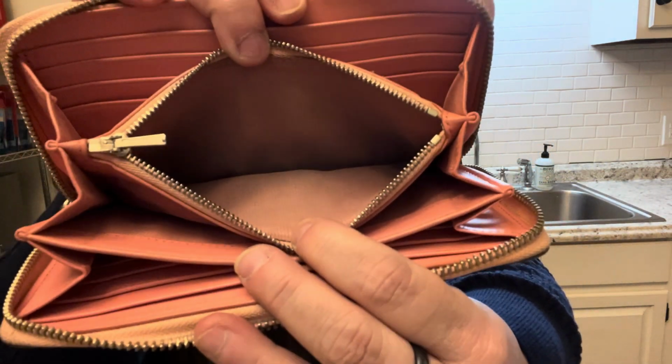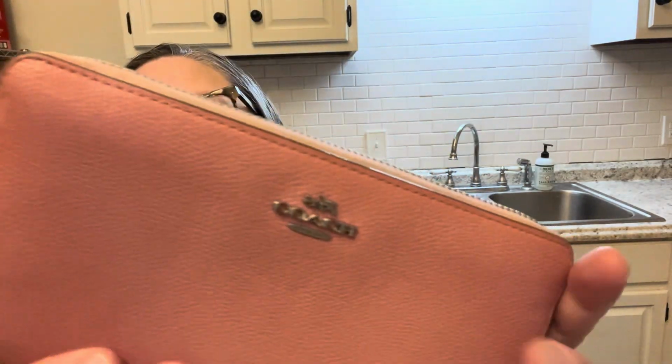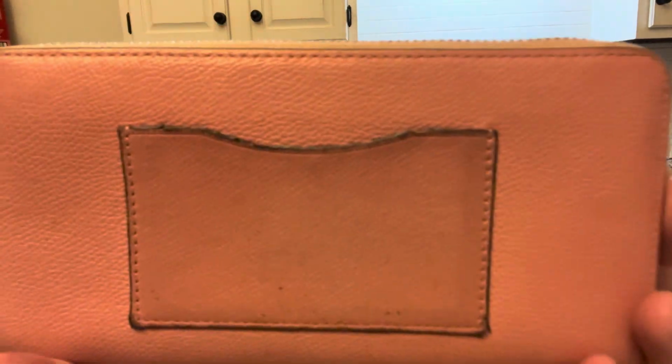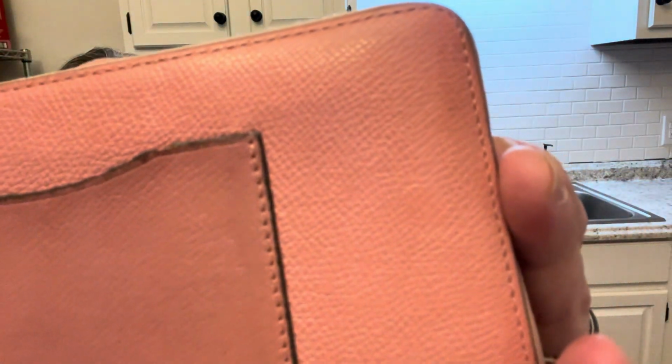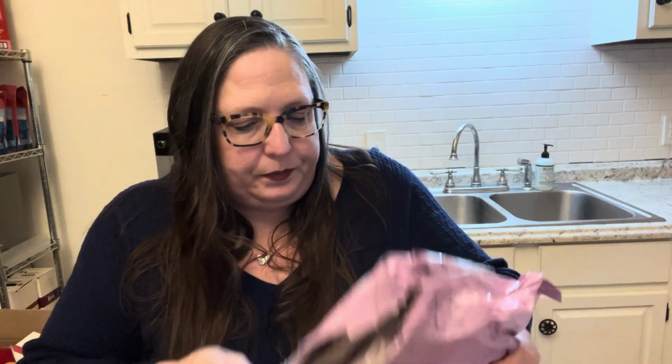So there is some coin residue in there. And so that is piece number one. It's a pebbled leather. It almost has a little bit of a Saffiano finish to it, where it's got a light gloss to it, but it is a pebbled leather, you can see. So I'll have a really good price on this one on the screen because it is not perfect.